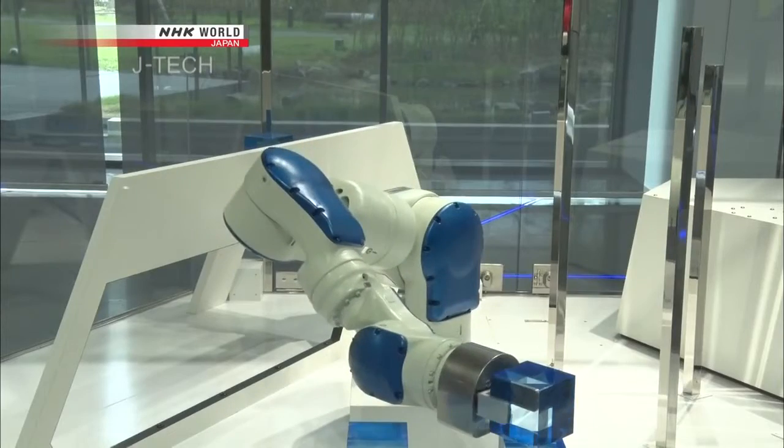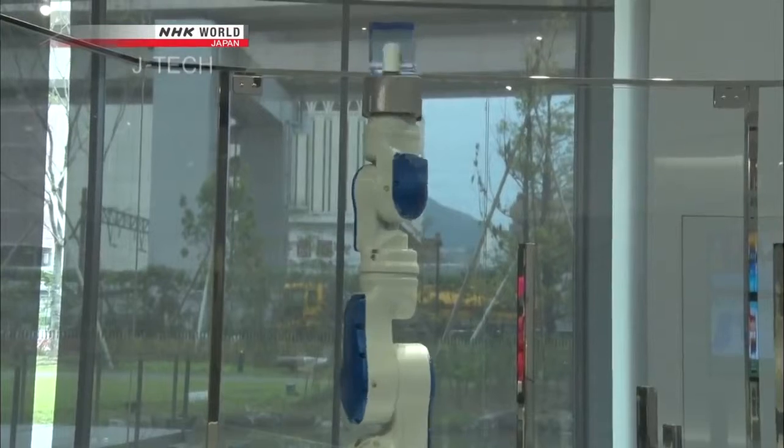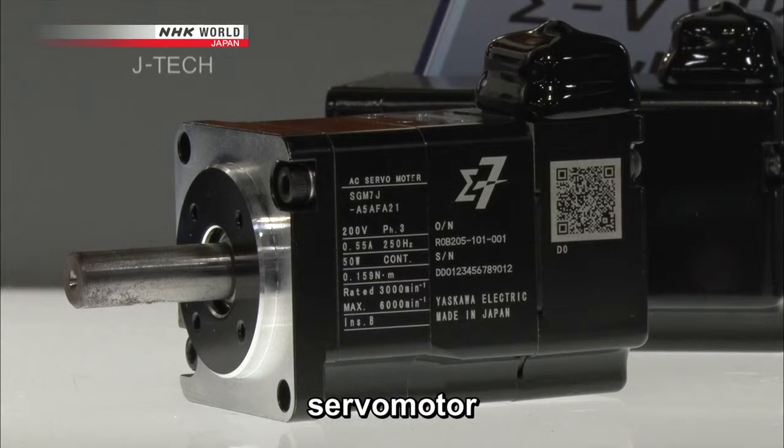The speed and accuracy of Yasukawa's robotic arm depend on core technology that has made the company famous: the servo motors that are built into each of the arm's axes. Unlike standard electric motors, servo motors deliver rotational power and speed that can be accurately controlled.